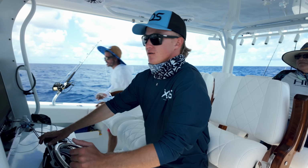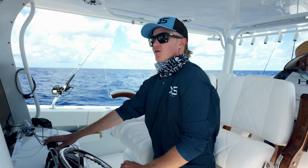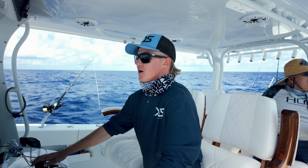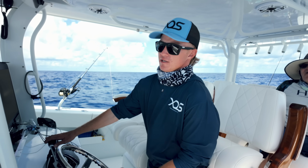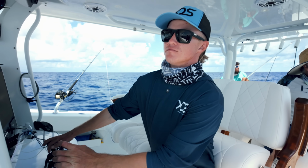We're deep dropping, and a lot of times when you hook these fish and they pop off halfway up, the barotrauma is so bad that they'll actually float up, and that's what happened here. One of the guys in the back lost a queen about halfway up, and a few minutes later, there she is.